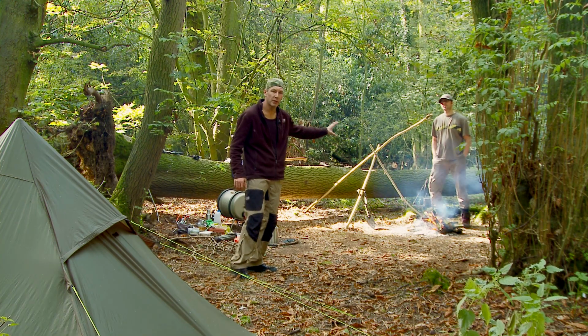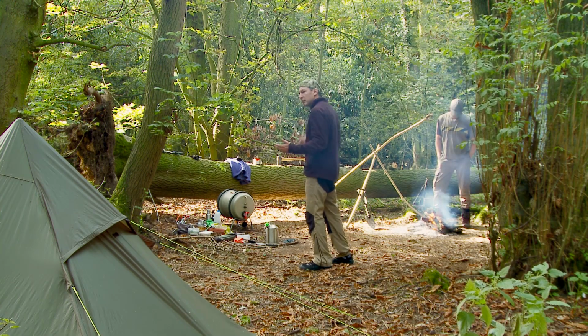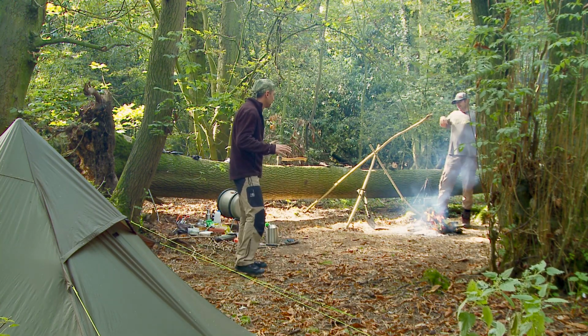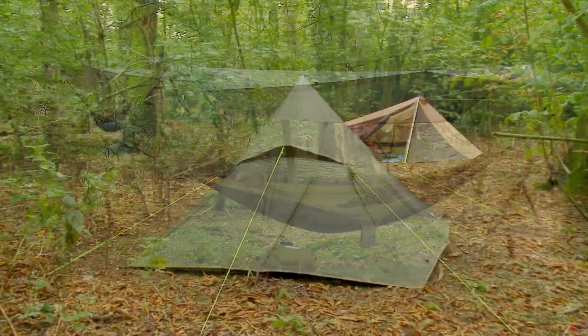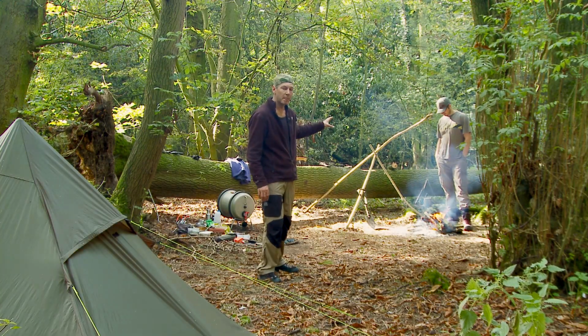Got this fallen tree that we found here. There's dead wood everywhere, so fire's not gonna be a problem. Yeah, really, really happy. Obviously, we didn't really know what to expect before we got here, but now we've seen it, definitely really happy. Tent set up, Ollie's in his hammock, me and Dan in tents. Found a good clearing. We've got a fallen log here we're gonna use as our base camp.